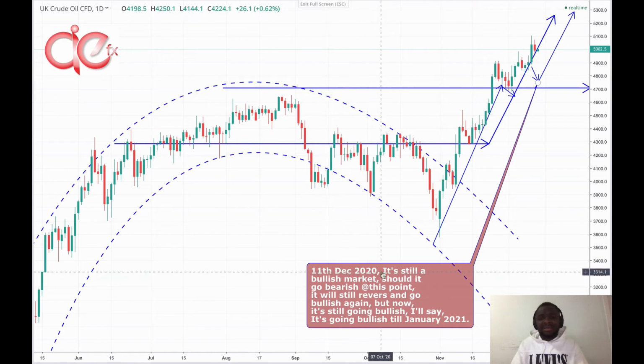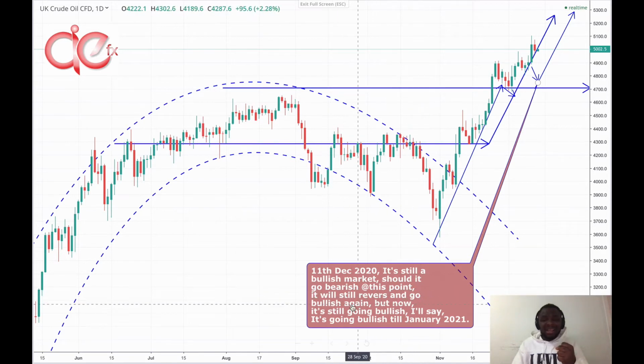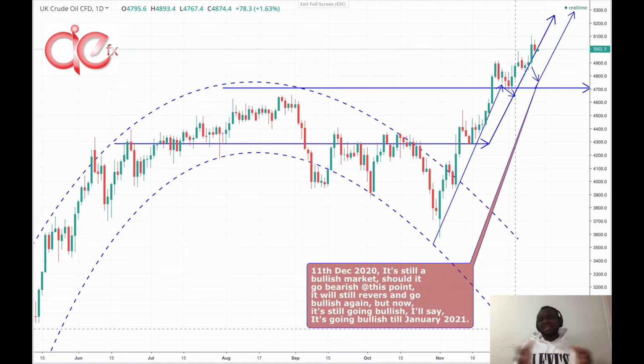I said on the 11th of December that it's still a bullish market. Should it go bearish at this point, it will still reverse and go bullish again, but now it's still going bullish. I said this market is going bullish till January 2021. So if you feel like trading in this market, you're welcome. It's one of those things that I put together and I do.